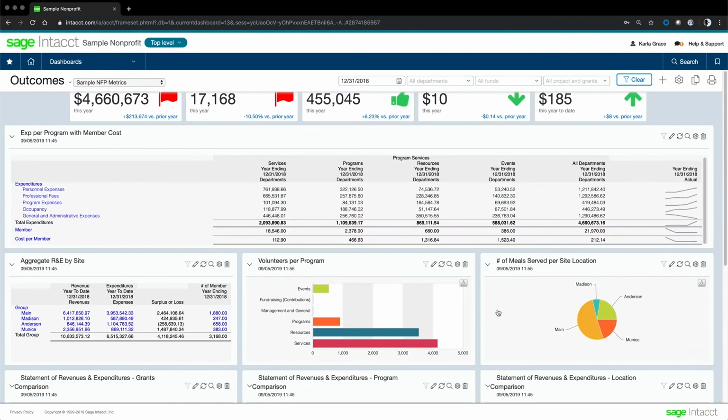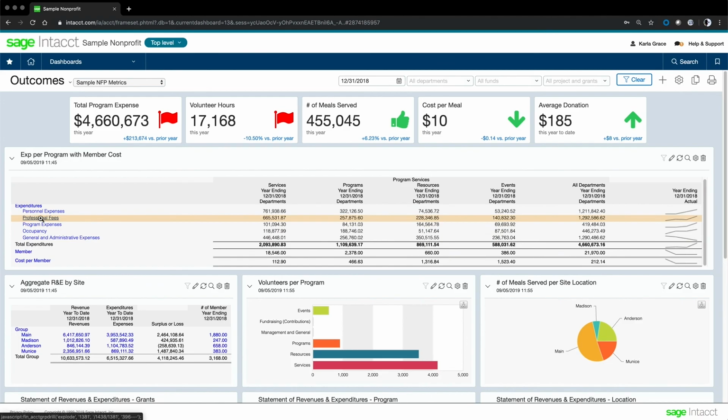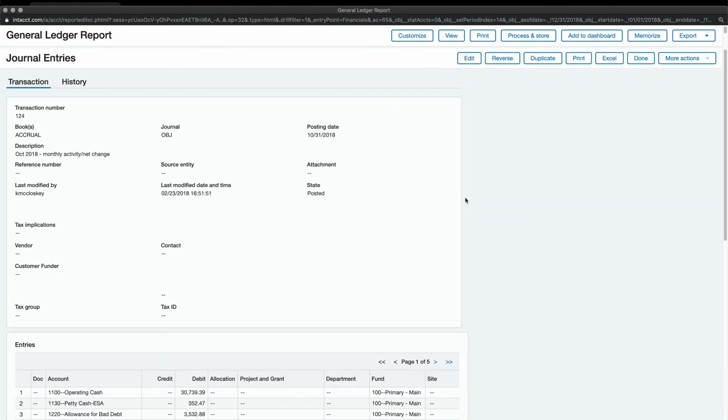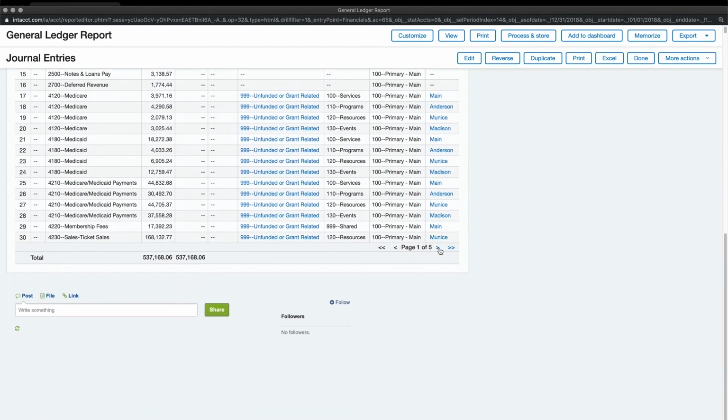One of the most powerful uses of Collaborate is tying a conversation to a record such as a transaction. For instance, we might want to go look at expenditures and drill down to see the details behind the summary. Looking at these details, we see that some are repeating, but others aren't. This one is a little higher than normal. I might have a question about this particular line. Drilling down further brings me to the journal entry associated with this transaction.